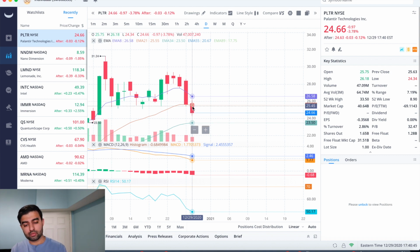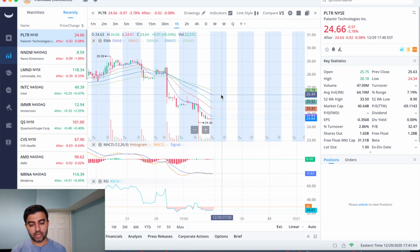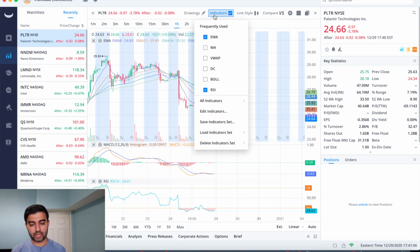So I'm looking again for the stock to recapture the 21 EMA, which is at 25.55. That's my goal for the stock, to do that in the next day or two, hopefully, if it turns around. If it doesn't, then I'm watching this 34 EMA to hopefully hold up as good support, which is down at 23.50.